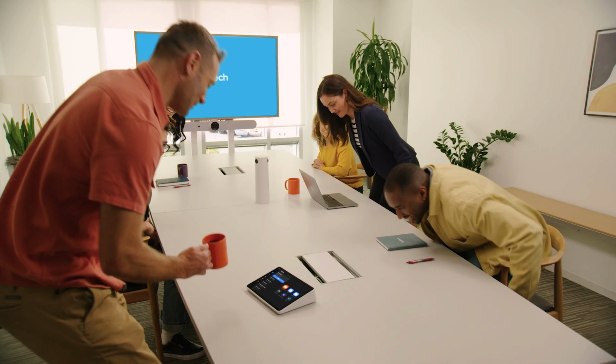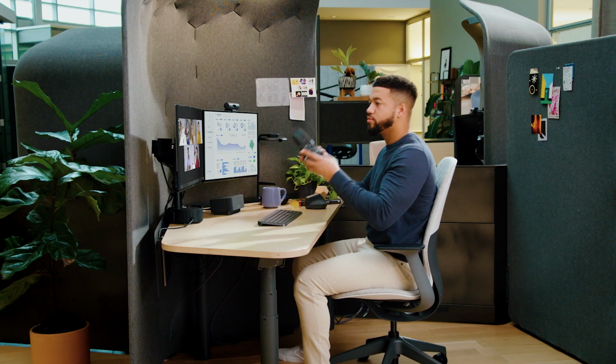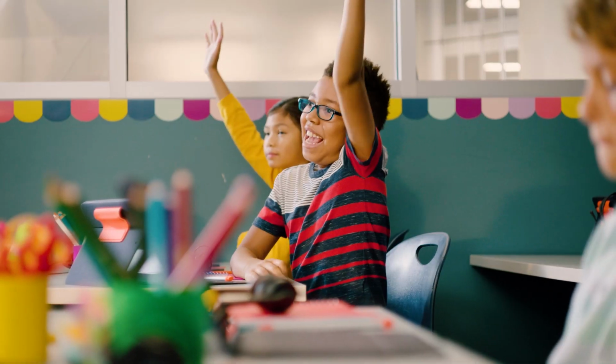Firstly, I'd love to share a little bit about Logitech. Logitech is a global leader in hardware accessories. Hardware accessories are referring to mice, keyboards, headsets, and other technology. You might even be using a Logitech mouse or keyboard right now. Logitech for Education is the education vertical of Logitech.